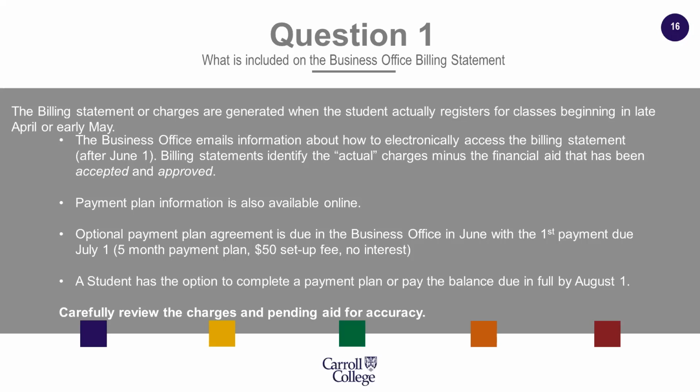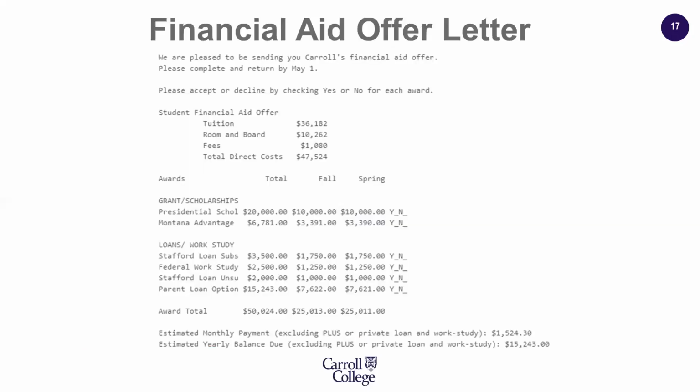So you just want to check your bill for accuracy. And of course, you can always contact us for those questions. This is the sample of what the paper aid offer from our office looks like. So just to remind you again, the top section is that direct cost, which is what you'd see estimated for a bill for the full year.